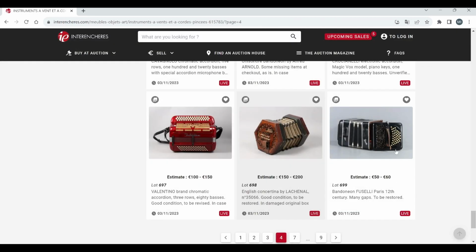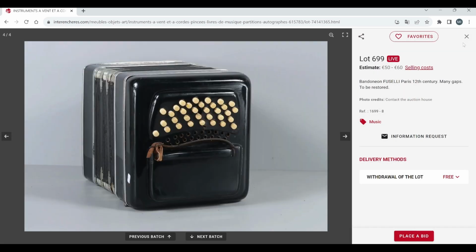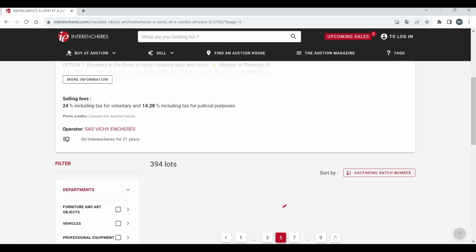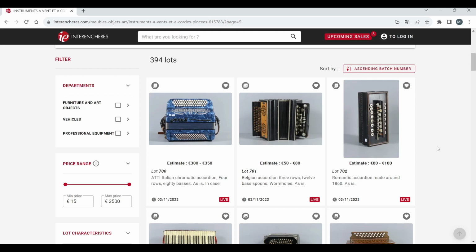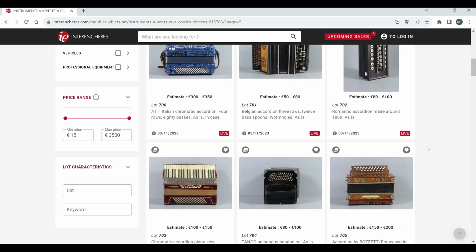A Bandonion by Fuseli. Yeah, interesting. Many gaps to be restored. It certainly looks that way. Right, well, more. We're getting quite a lot. Belgian accordion there. Romantic accordion. I think these were popular in Germany.